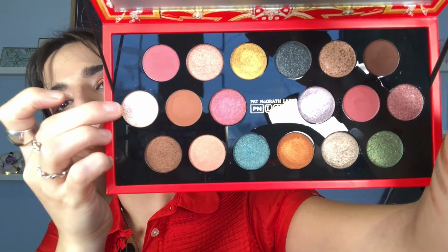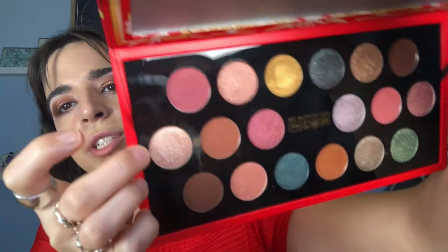So now basically I have a bronzy kind of pinkish look. Now I'm going in with Heavenly Body, which is a champagne, just to give definition to the inner corner here. And the rest that is on my finger, I'm just gonna lightly brush here on my brow bones. And now I'm gonna blend.